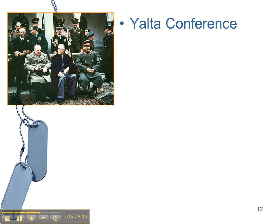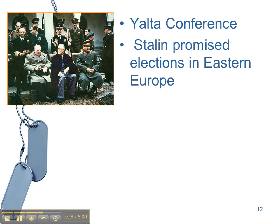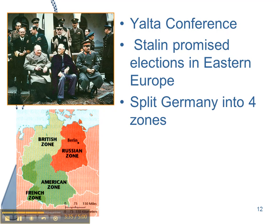To give you an idea of what happened after the war, they had a conference in Yalta. There you can see the Prime Minister on the left, Winston Churchill, President Franklin Roosevelt in the middle, and Joseph Stalin on the right. Now, Stalin promised both Roosevelt and Churchill that there would be fair elections in Eastern Europe. And they split Germany to rebuild it into 4 zones: a British zone, a Russian zone, an American zone, and a French zone, which eventually became the red part is the communist zone, and the other 3 parts are the free zones.